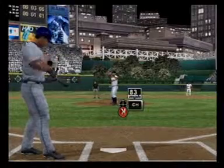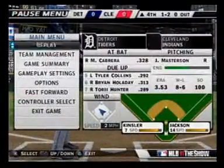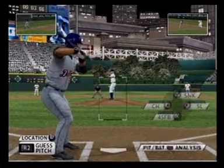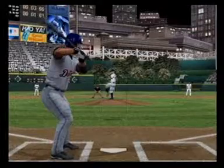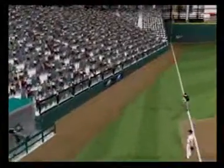Changeup. Good pitch there. 1-2. Grounded foul.